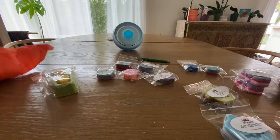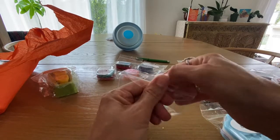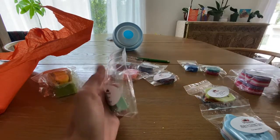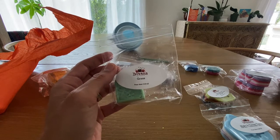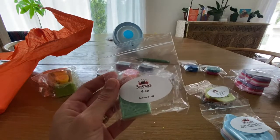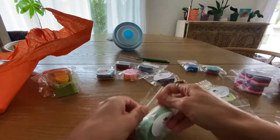And then the last one here must be more of my samplers. Oh my goodness, I got grass, these little, it was a coffin, or I mean a cobweb, little rest in peace, little shapes. I like her grass. And that was from back in February, so these are probably cured and ready to go. I like that. I like that a lot. I like her grass oil.